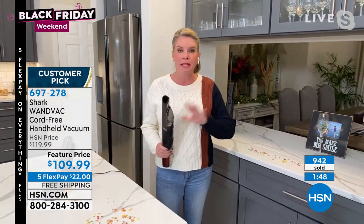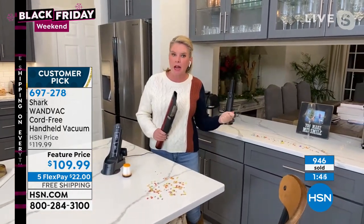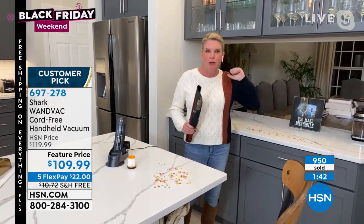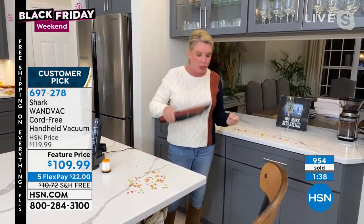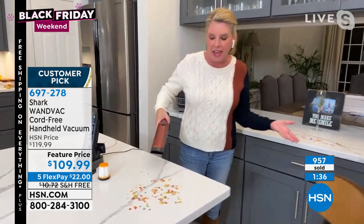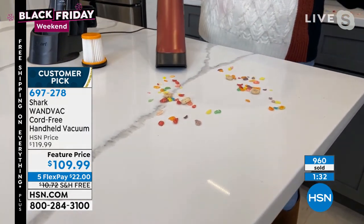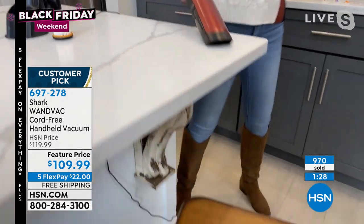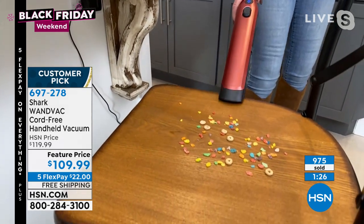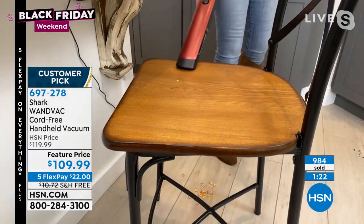So I use it for everyday messes in the kitchen. But in my bathroom, it's a game changer because I've got a ton of hair. Every time I brush my hair, it ends up on the floor. Every time I blow dry my hair, it ends up on the floor. So it's so easy for me just to grab my magic wand and pull the hair up, because you don't have to worry about any brush rolls or filters or bags or anything like that. The other day, I dropped an eyeshadow palette and I used this to pick it up.